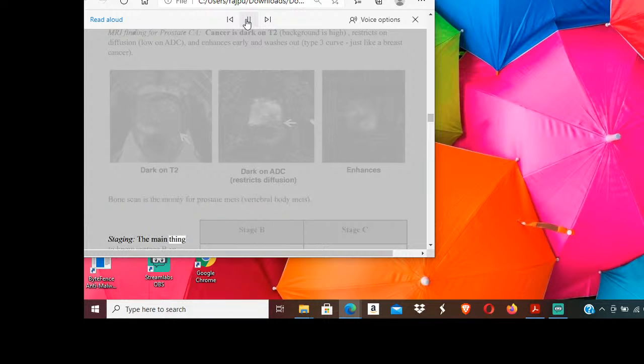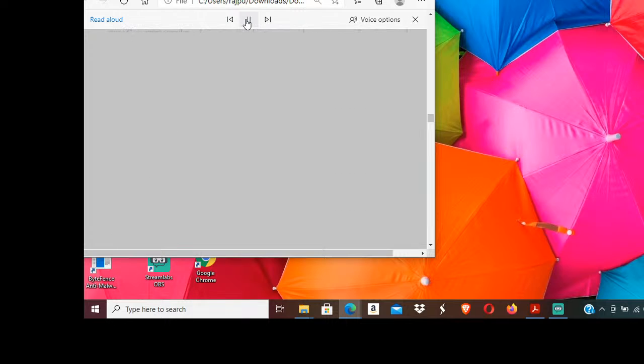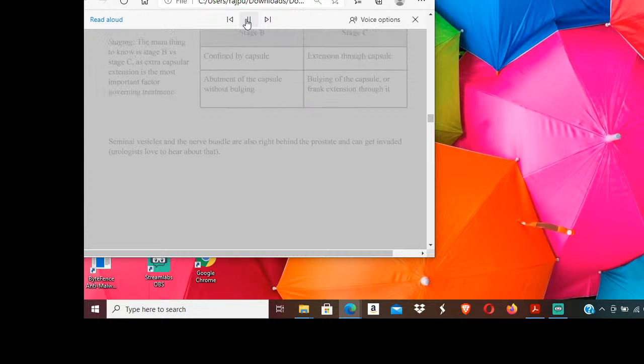Staging. The main thing to know is stage B versus stage C, as extracapsular extension is the most important factor governing treatment. Stage B: confined by capsule, abutment of the capsule without bulging. Stage C: extension through capsule, bulging of the capsule, or frank extension through it. Seminal vesicles and the nerve bundle are also right behind the prostate and can get invaded. Urologists love to hear about that.